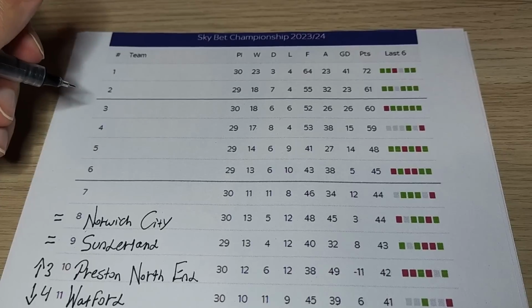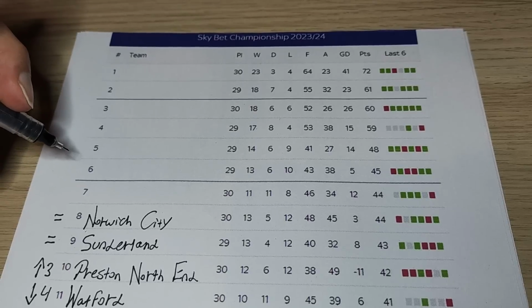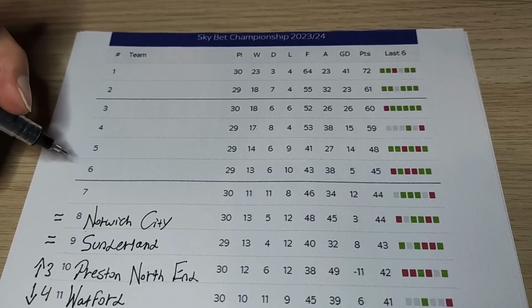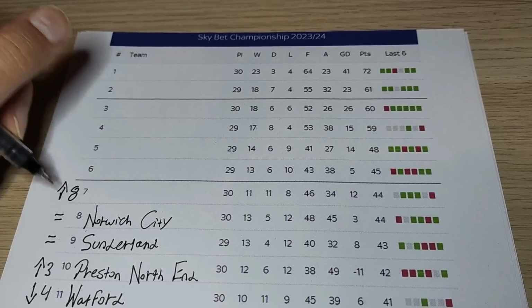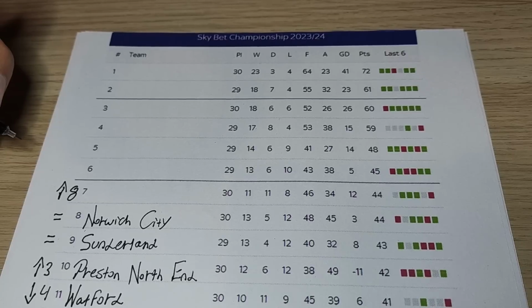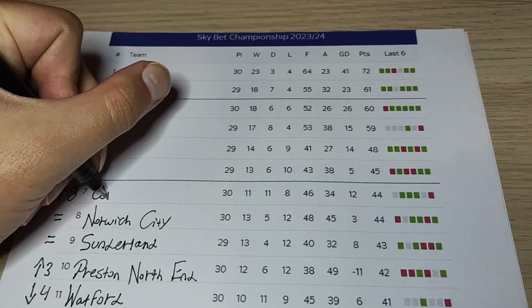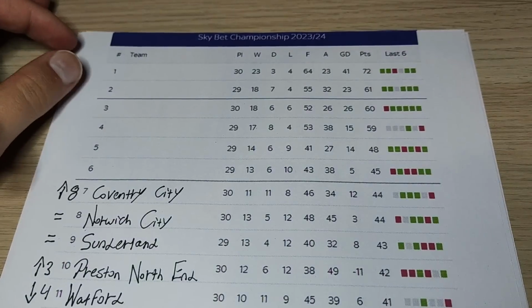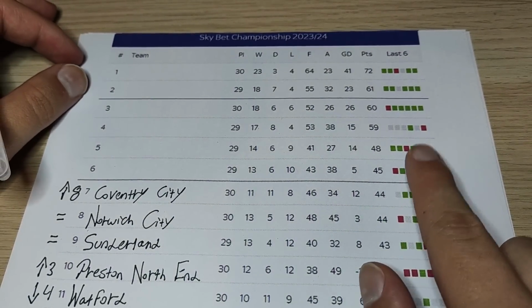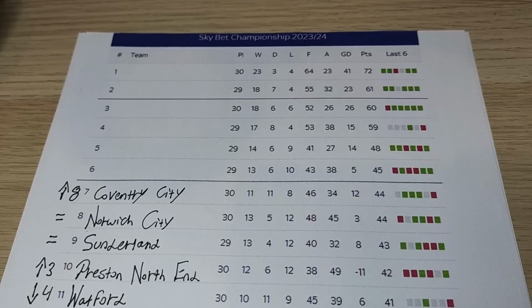7th, this is a team that went up. Hold on, this is a huge leap for them. Hold on. My math is really bad right now. They went up 5, 6, 7. They went up 8 places. That's a terrible 8. I'm sorry. They went up 8 places. That's crazy. I don't even know how you do that. Coventry City, wow. And they're only a point off of the promotion playoffs. I hope they get in. That's fantastic. What a story for them.